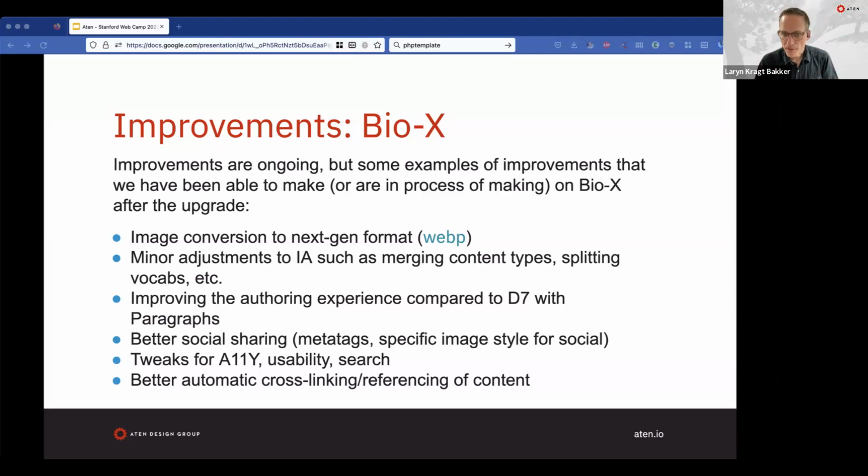Improved authoring experience compared to Drupal 7, beginning to implement some options with paragraphs to build pages more richly, but still in a structured way. Better social sharing with meta tags and a specific image style for social media sharing. So when you share a page on Facebook, it now has that big image and it has the little BioX logo in the bottom right and things like that, just for those little touches.